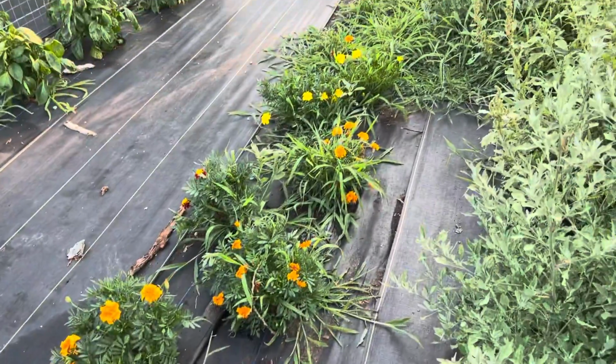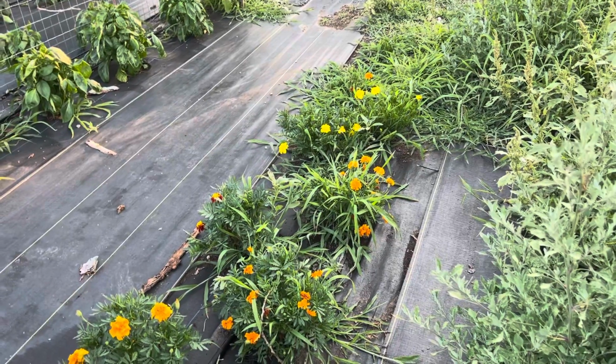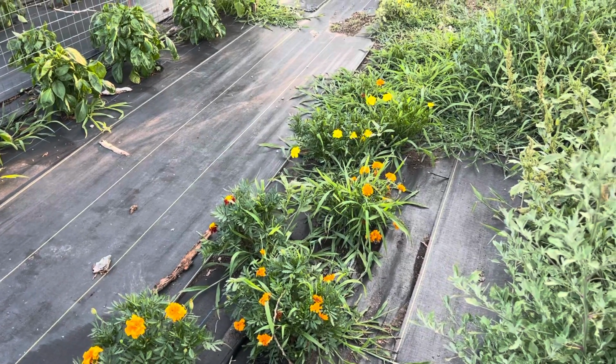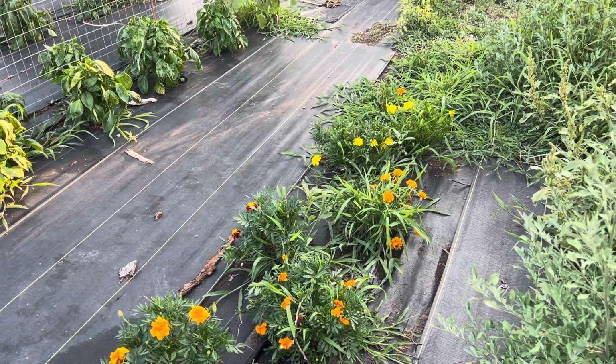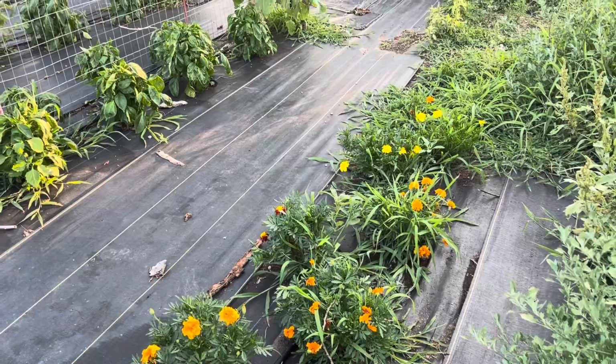These marigolds are looking pretty fabulous compared to when I put them in the ground. But the weeds are starting to kind of creep in to where they are. Maybe sometime this week I'll get out here. Maybe not. I don't know.